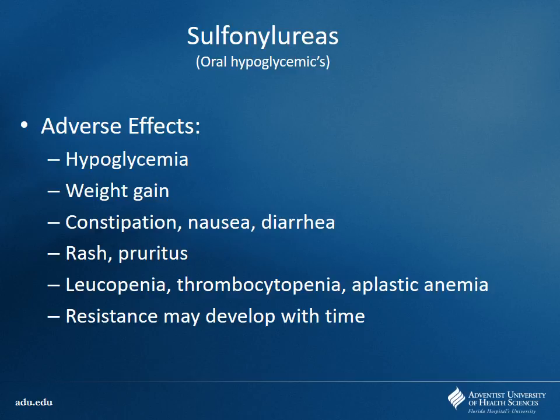You may see resistance develop over time to this, and this is mainly just due to the beta cells getting more worn out. They're getting used more frequently due to this added pressure from the sulfonylureas to release more insulin, so that can lead to resistance over time. So you may find these drugs are very useful early on in the management of your patient's diabetes, but they get less and less so as they get more progressive in their disease.